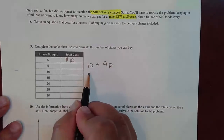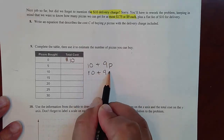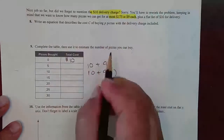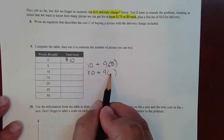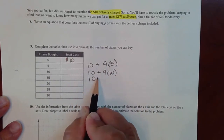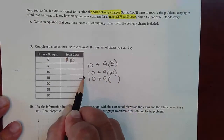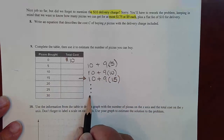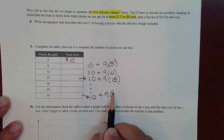This one right here will be $10 plus $9 times however many pizzas. Why don't we just put this blank spot for pizzas rather than a P, and we can go ahead and plug these numbers in. So let's see, I'm doing 5 pizzas here. Here I'm doing 10 pizzas just to show you the work, and I would want you to show me the work also. Delivery fee plus $9 times however many pizzas you're ordering, and in this situation I'm ordering 15, and so on. So you get all the way down here, which would be $10 delivery plus $9 times 30.